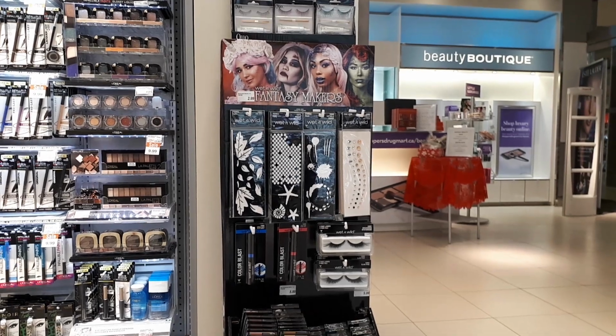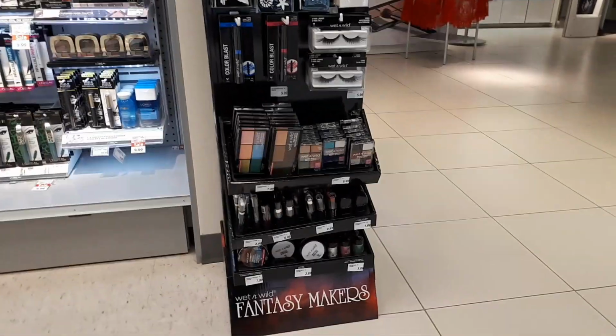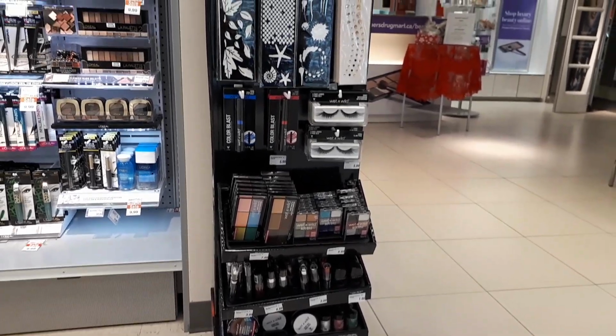Every year, Wet n Wild launches a couple of really interesting looking products for Halloween. This year they have quite the display. There's a bunch of stencils, a bunch of glitter palettes, a couple of cream palettes, some lipsticks, some nail polishes, and some multi-sticks. Now, I am a poor girl and I couldn't afford everything.